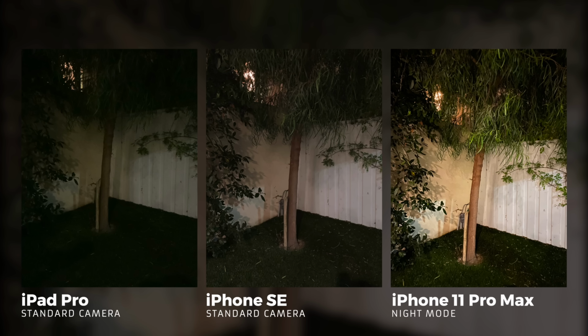One of the biggest requests that I got on my iPhone SE challenge video is you guys wanted to see what it looks like when you take photos at night. Now, this doesn't have night mode, but the iPhone 11 Pro Max does. So I'll show you guys what it looks like with night mode on and off compared to the iPhone SE and of course the iPad, which also doesn't have night mode.